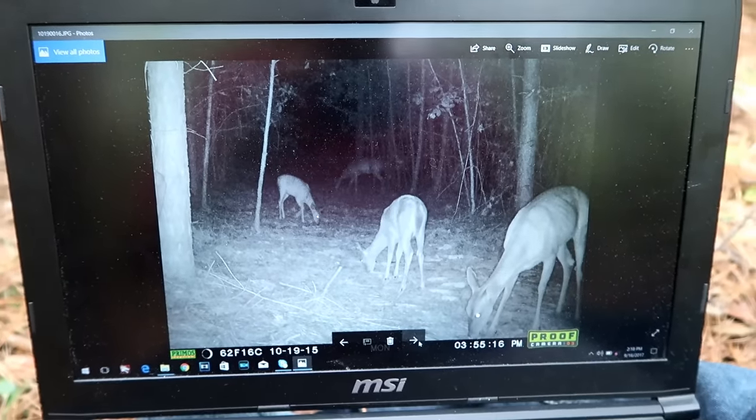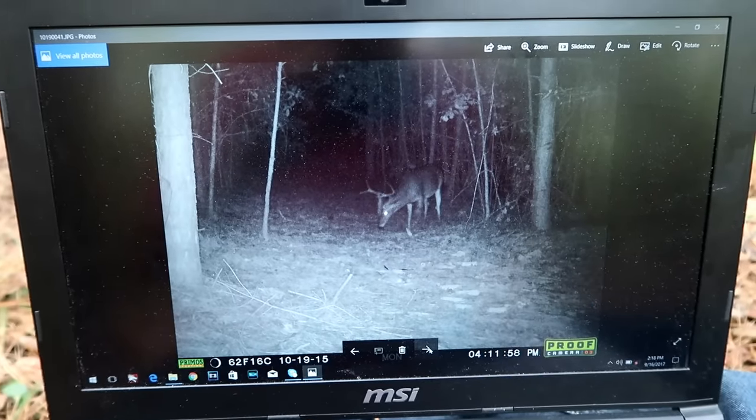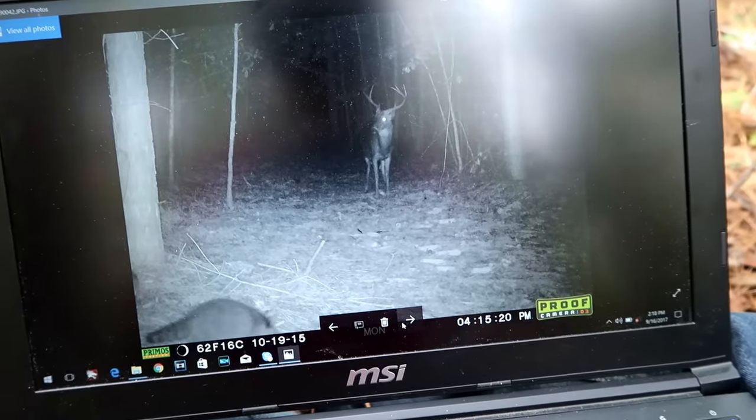They found that quick. I think that was the first night, honestly. Oh shoot, that's that old buck. I was about to shoot that deer at the last of last year. He's a freaking huge body deer. Needs to be shot.